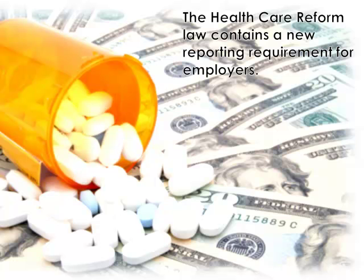The healthcare reform law that was enacted in 2010 contains a new reporting requirement for employers. Under the new rule, certain employers will be required to report the total cost of health plan coverage they provide to their employees on the employees' W-2 forms.